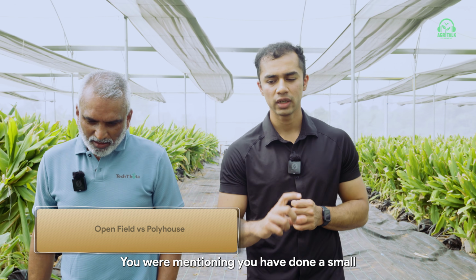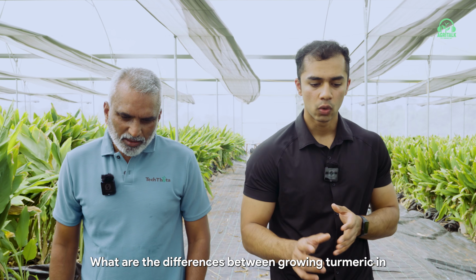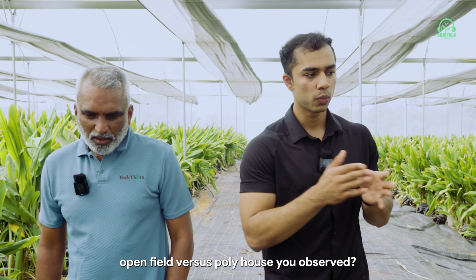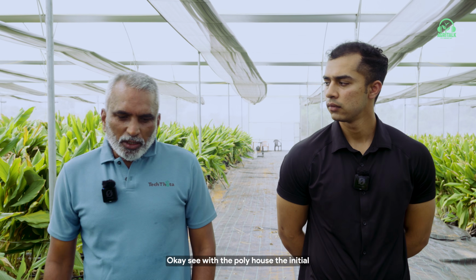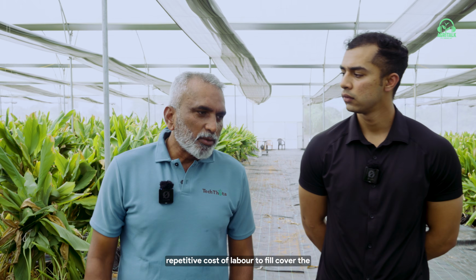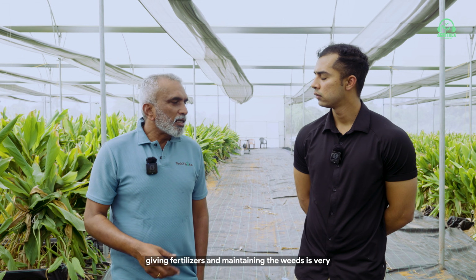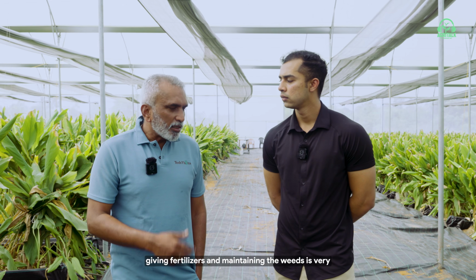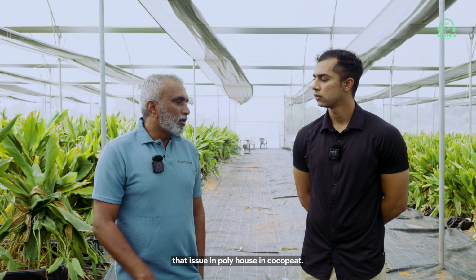Sir, typically turmeric and ginger crops are grown in the open field. You were mentioning you've done a small trial in open field, after which you were growing it in a polyhouse. What are the differences between growing turmeric in open field versus polyhouse that you observed? With the polyhouse, the initial cost is very high, but later on the repetitive cost of labor to cover the rhizomes with soil is huge, and giving fertilizers and maintaining the weeds is also huge, in open field. I don't have that issue in polyhouse, in coco peat.